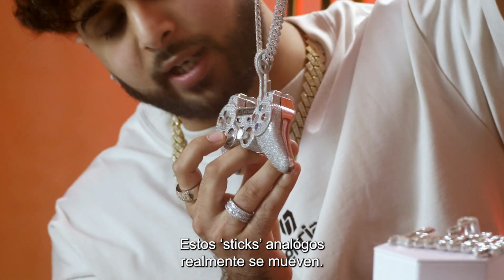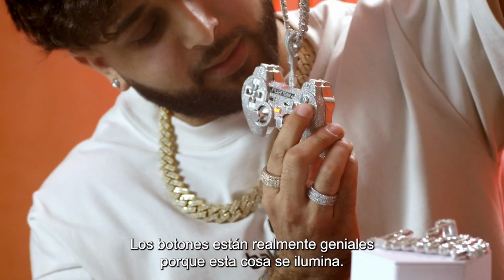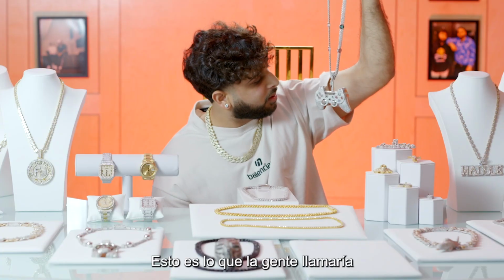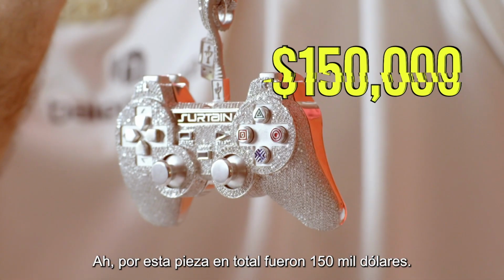These analog sticks actually move. The buttons are really cool because this thing lights up. This is what people would call a piece that just has no budget. This piece overall was $150,000.